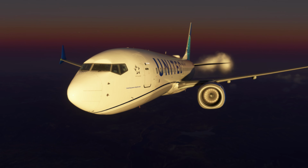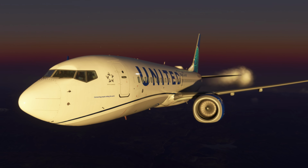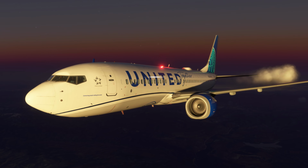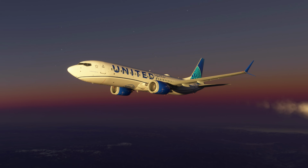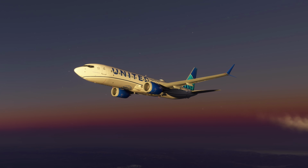But guys, I don't want to go on rambling too much. I think this should cover the overall first experience with the MAX 8. I've only got a few hours on it. I'll be flying it some more, as well as Captain Flacco. Him and I, you can expect us to see this airplane in our live streams coming up, and some of the other videos that we'll be working on for sure.